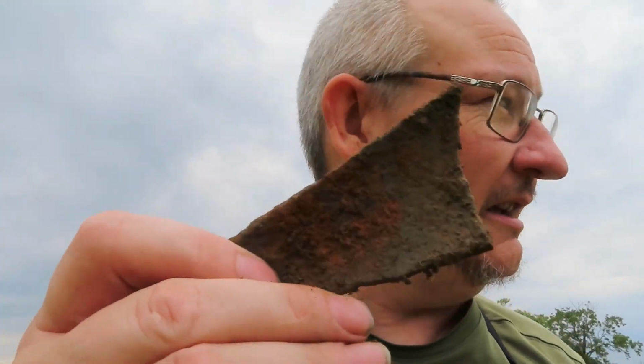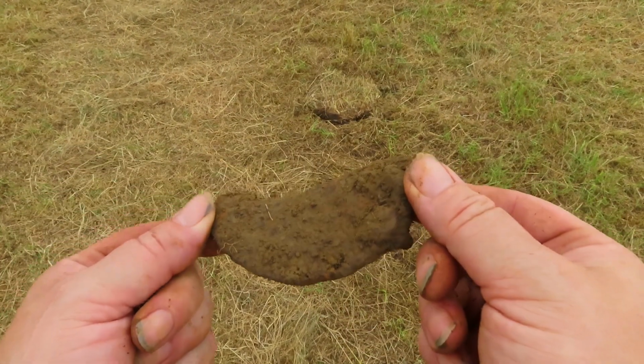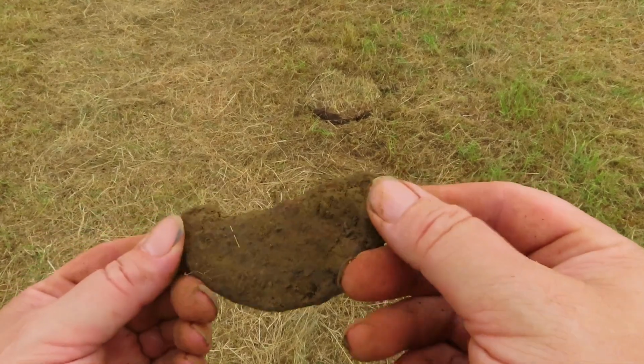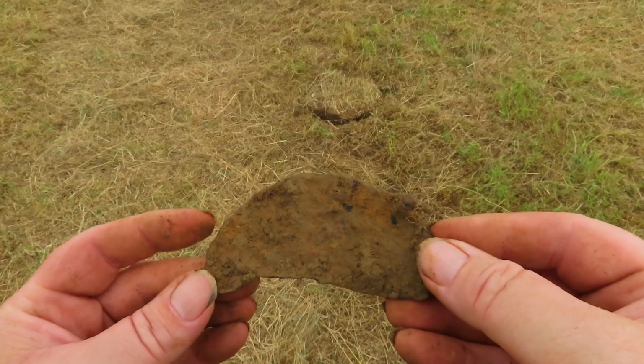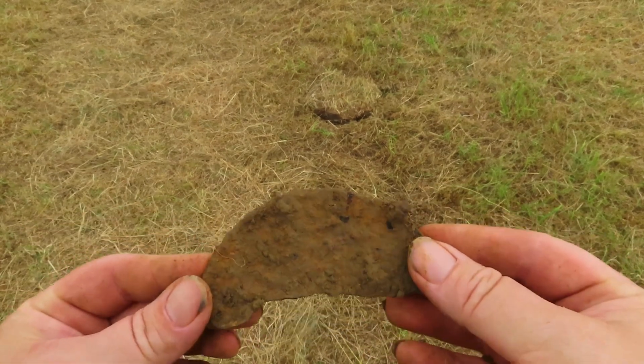Now I've got a few other signals. I won't dig them. I won't show you me digging up iron with that. But if it turns out to be something epic or interesting, I'll get back to you. But I've got another 4 pegs out. Right, the second target was an oxen shoe, which was a good foot down. So there were people here back in the Middle Ages. I don't know how old an oxen shoe is, probably 400 or 500 years old.